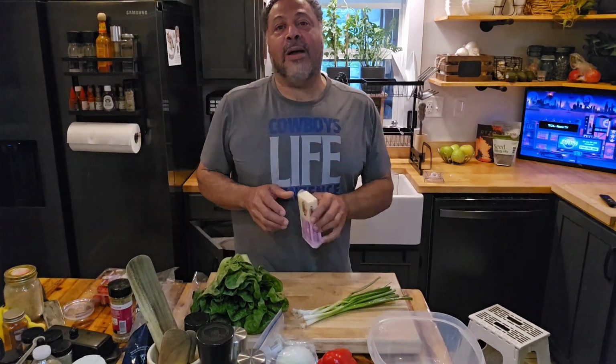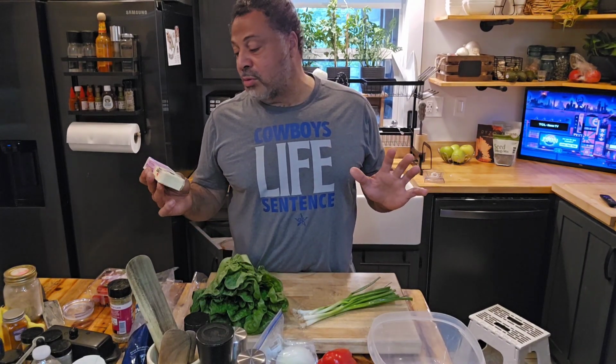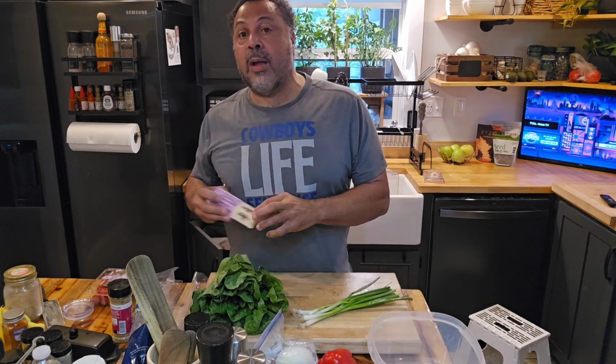While we were up in Vermont, Cabot cheese, that's where it all comes from. I got some horseradish cheddar cheese. This is gonna go great with the steak.